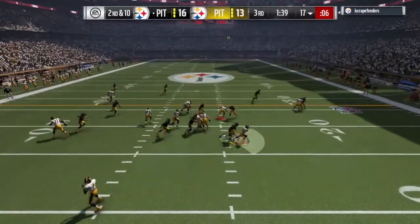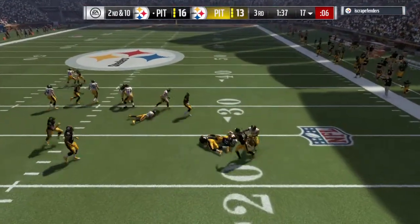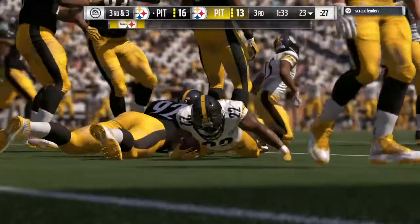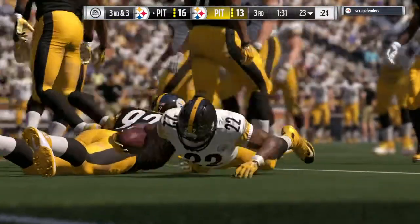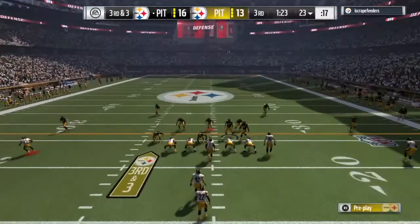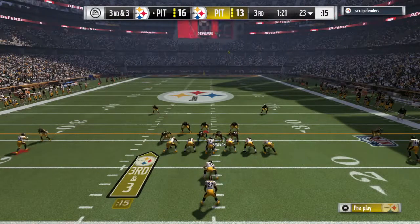They'll run it now out of the gun. And he'll take this one up to about the 23. Second down, a little more productive than first. 7 yards on the gain. It gets him to 3rd and 3 now. Third down now following the run. They come out here in the eye.